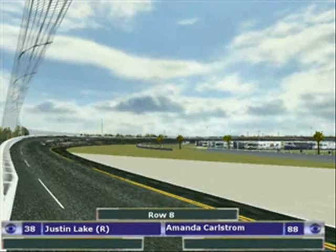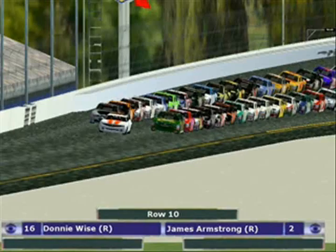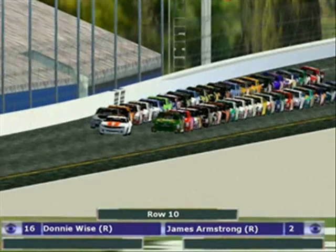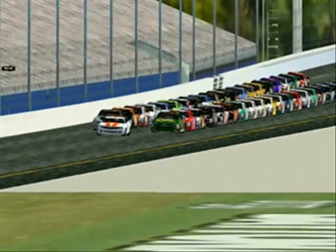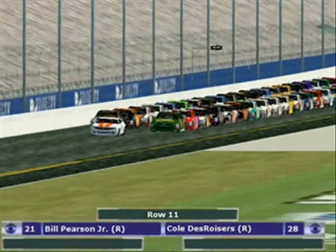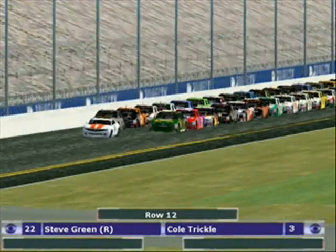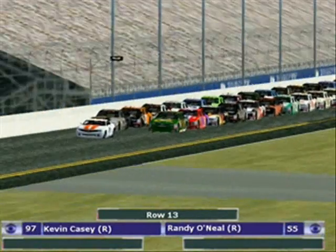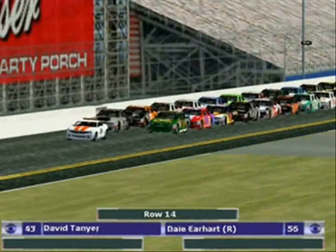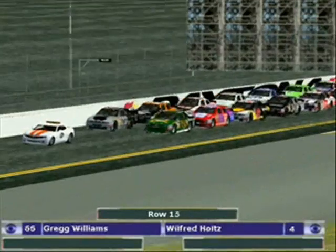In row number 8, Justin Lake and Amanda Karlstrom. Row 9, BJ Berlin and Trey Griffin. In row number 10, it's Donnie Weiss and James Armstrong. In row 11, Bill Pearson Jr. and Cole DeRosers. In row 12, Steve Green and Cole Trickle. In row 13, Kevin Casey and Randy O'Neill. In row 14, David Tanier and the Indy 500 champ Dale Earhart.